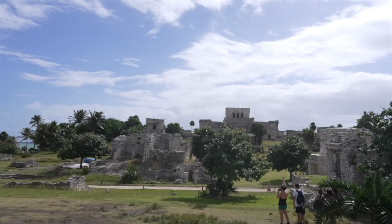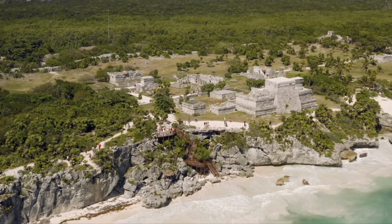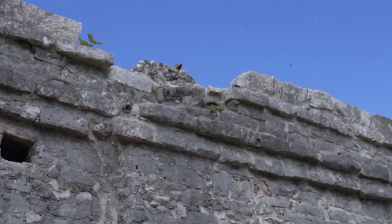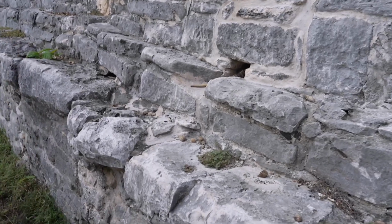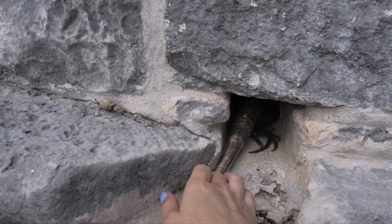Tulum was actually one of the few enclosed cities built by the Mayas, with walls on three sides and the Caribbean Sea on the other. Basically, it was built to be a fortress. This is another one over here.